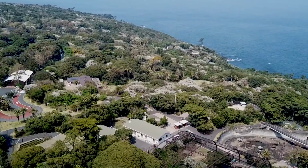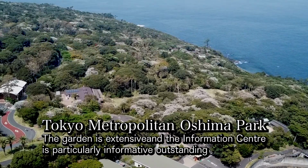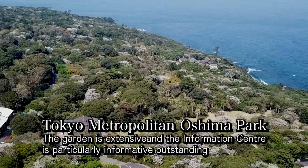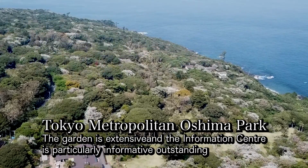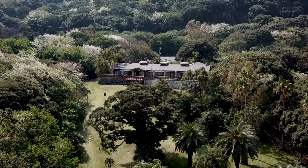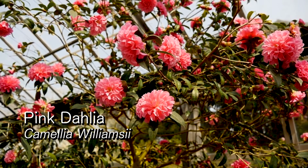I have a special affection for Oshima Park and the garden there. It was the first place I visited, and it made a big impression on me. It has a huge amount of information about camellias in the Information Centre / Museum, and in the garden, a large collection of camellia plants grouped together to show varieties, for instance, popular in the tea ceremony.